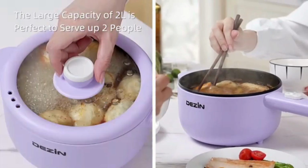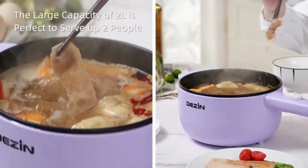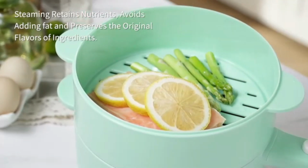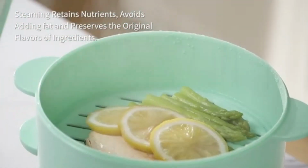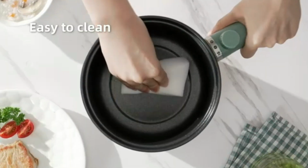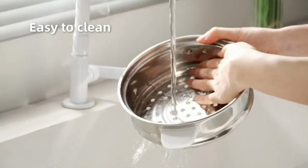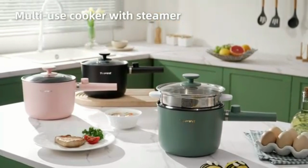vans. Non-stick coating. The Hytric ramen cooker has a food-grade non-stick coating, providing effortless release and easy cleaning. Sauté your food smoothly to prevent sticking and cook with less oil for healthier meals. After cooking, cleaning is a breeze with water and a rag.